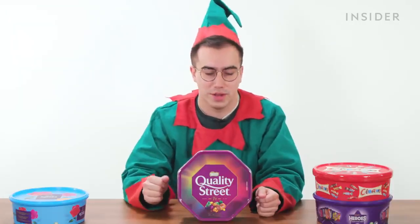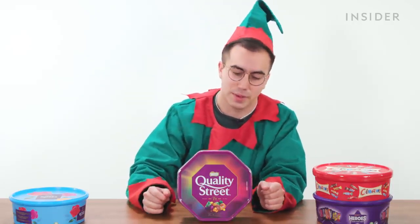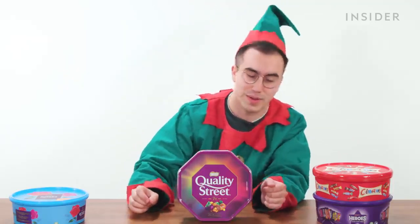One last thing to check before I hand over is the content of the Quality Street tin. It's become quite a divisive topic in the UK recently because people feel shortchanged when they don't get enough of the good ones in there. I think the good ones are generally considered to be like the purple ones, maybe the green triangles. So let's count them out and see how many we're actually getting.